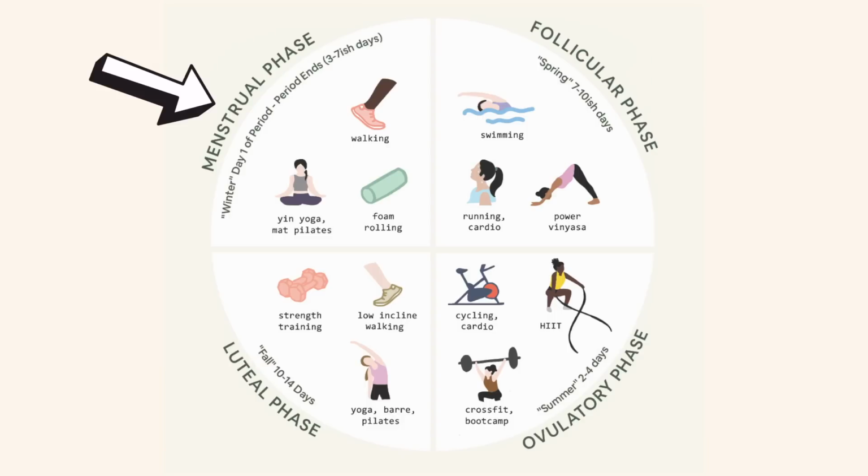All right, now that you understand the very, very basics of the menstrual cycle, let's break down what the fitness girlies are saying. Okay, so I'm gonna pop up this very Pinterest-esque graphic, which is honestly the way you see most of this information put out there. And although you might see small variations in recommendations, this is pretty much what I see across the board. So we'll start in the menstrual phase. This is where you're on your period. And during this phase, you can go walking, you can do foam rolling, you can do yin yoga and mat Pilates. So it seems like it's very gentle, low impact type of movement, which makes sense. Usually in this part of your phase is where you're gonna have cramping and things.